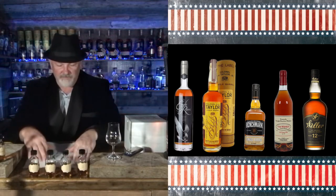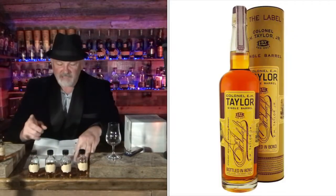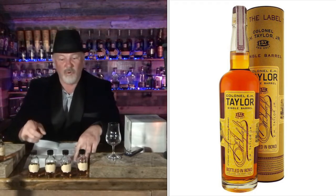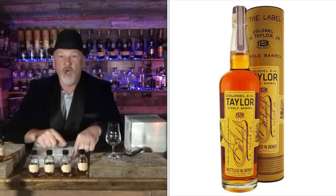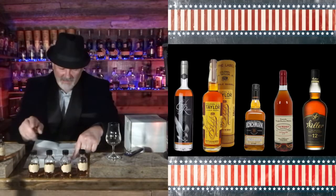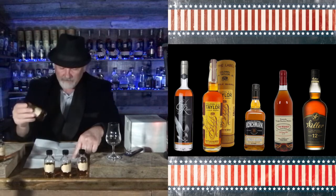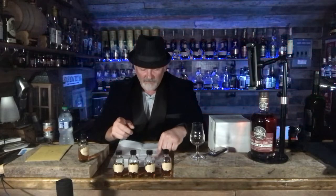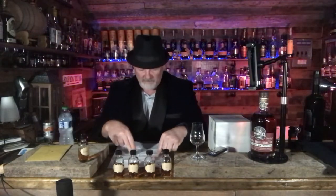Alright, options. Number 1, E.H. Taylor single barrel. Ooh, is that number 3? Weller 12. Dude, okay, so I'm going to guess that's number 4. I'm going to guess that because I said that's got to be the weeded, but it's not 107 proof, but I picked 107 anyway. Eagle Rare store pick.